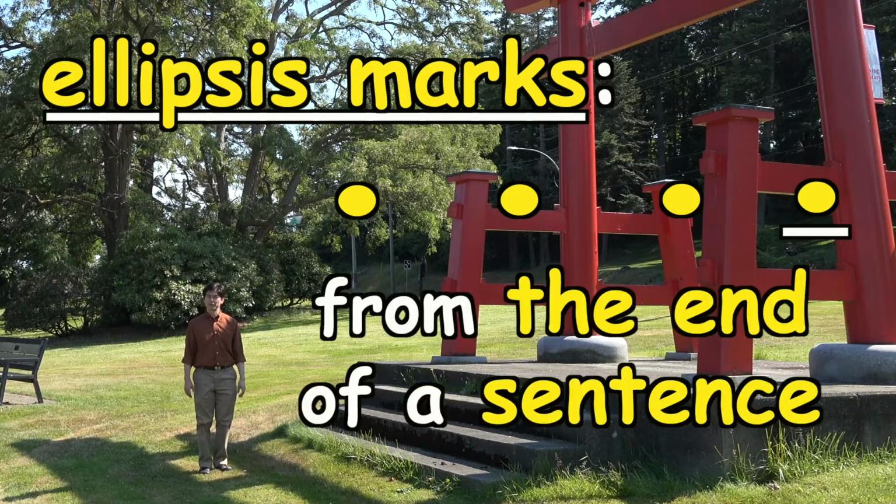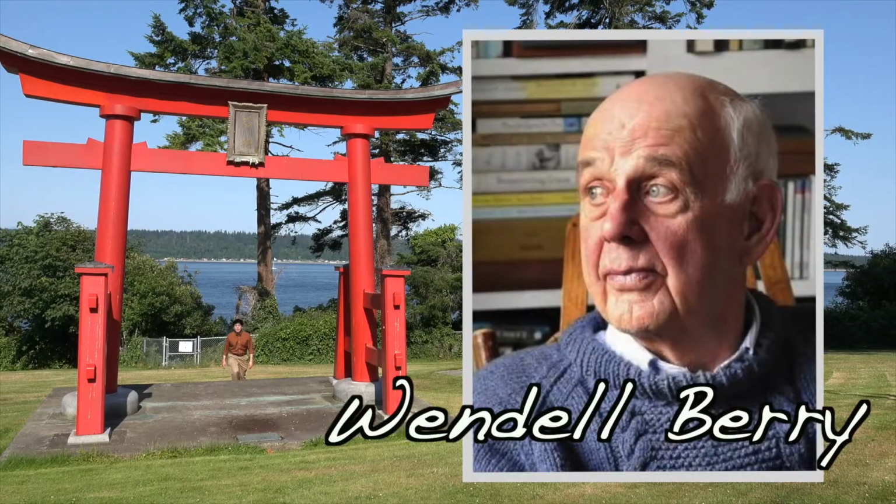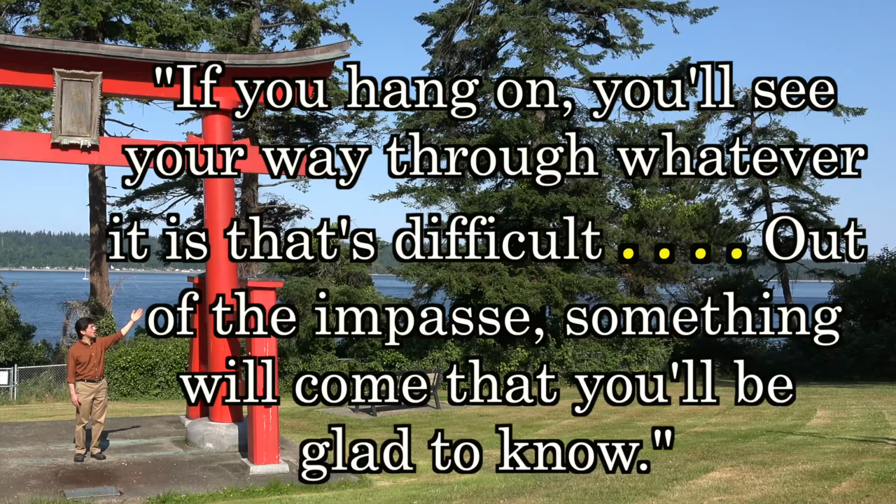It means that words have been left out from the end of a sentence. For example, my friend, the farmer and poet Wendell Berry once explained that fidelity means making a commitment and never giving up. He said, and I quote, "If you hang on, you'll see your way through whatever it is that's difficult. Out of the impasse, something will come that you'll be glad to know."